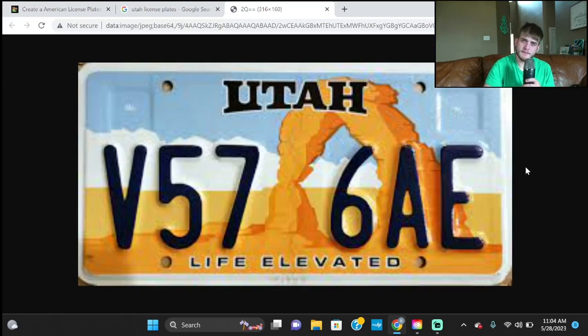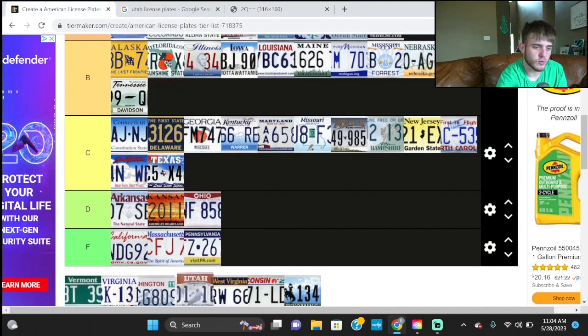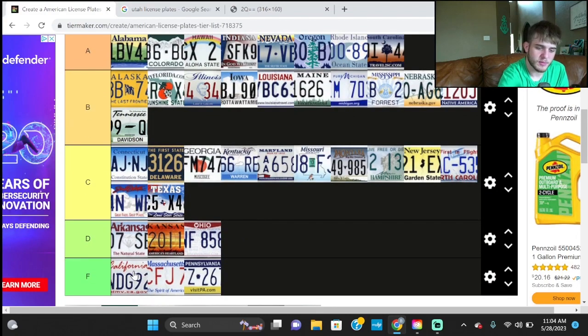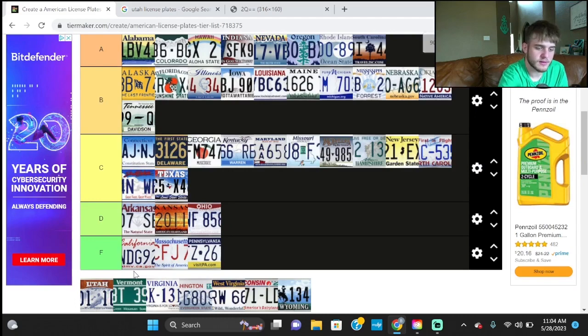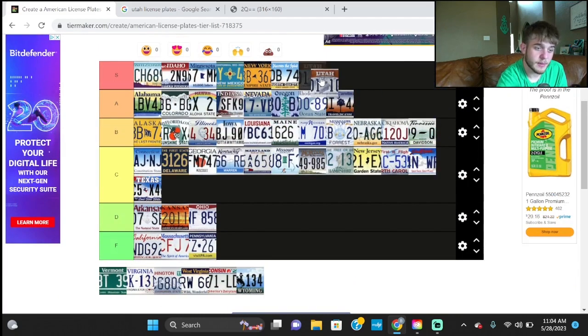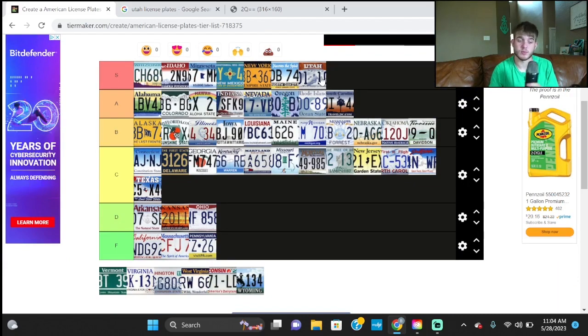Now for Utah. Ooh, so this is another one I really like. Life Elevated. I don't quite get the reference, but the imagery is so nice. I feel like I'm in a Coyote Roadrunner cartoon with that. Oh man, this is getting too big. Honestly, I'm gonna put it S. It was one of the better looking license plates. It's an S tier.